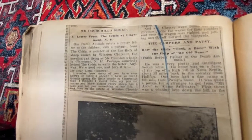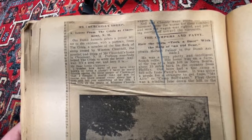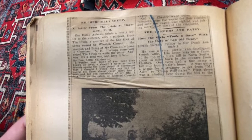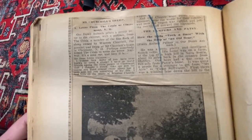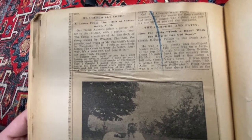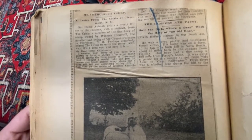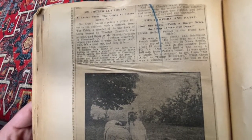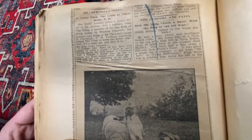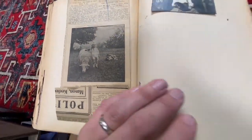Oh, Our Dumb Animals prints a pretty letter to the children with a portrait from the Crisis, a member of the fine flock of sheep owned by Winston Churchill. Whoa. The novelist, living at Mr. Churchill's home in Claremont, New Hampshire. Perhaps somebody helped the Crisis to write the letter. Anyway, it's a good one. And here it is, my dear little children. So this is Mr. Winston Churchill's sheep and a child.